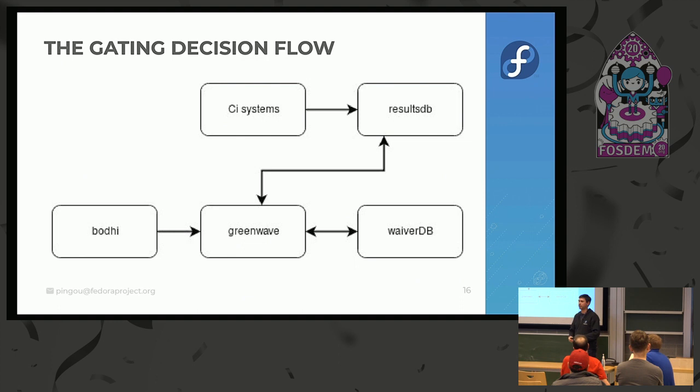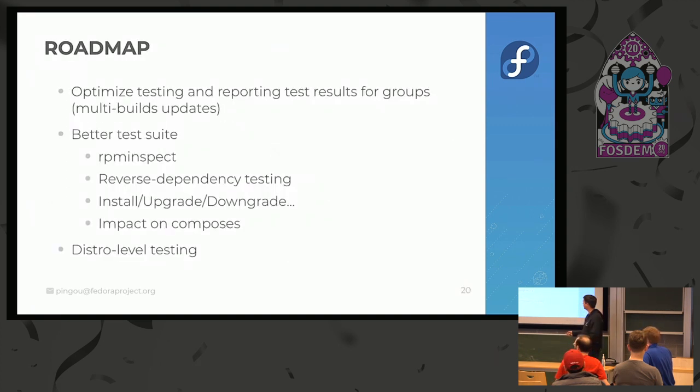Taskotron has been running and looking into upgrade tests for a long time, and they were not blocking in any way. They had no impact in any way. So there is a chicken and egg problem. As long as we did not have gating, there was no incentive to actually go and look at these tests and try to fix them. Now that we have this, I think it's time to look more into that problem. The question is going to be a lot on the ordering. Which one should we start with? I know rpminspect is being worked on at the moment. It's also probably going to be one of the first distro-level tests that is enabled.